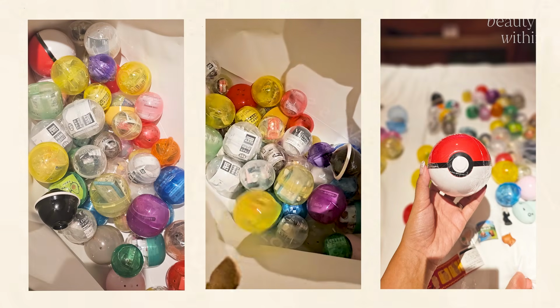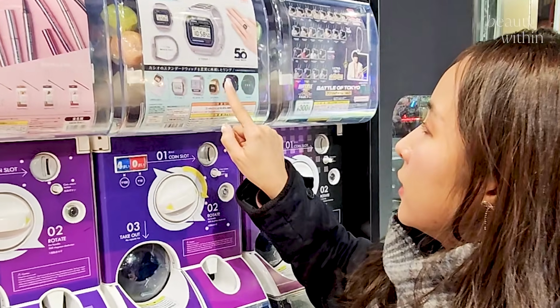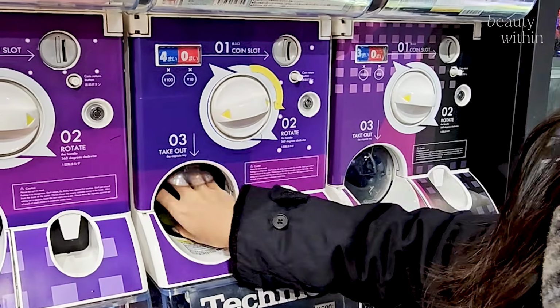Once again, they're all collectibles. Is there a use for it? Absolutely not. But consumerism makes no sense, right? For me, it's straight up nostalgia. You'll see them everywhere on the street. You just go and find what speaks to your soul.